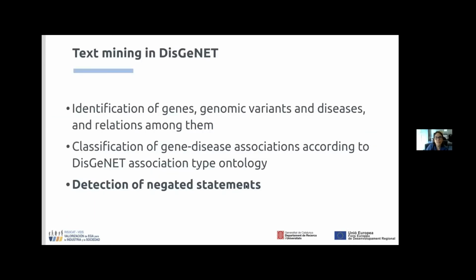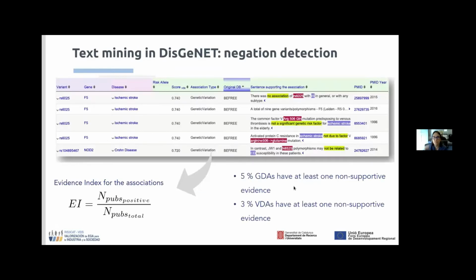And the third case is the detection of negative statements. I don't know if you have used DisGeNET before. Maybe you have never noticed that we have in DisGeNET a metric that is called the evidence index. The evidence index characterizes a relationship between one gene and one disease, or one variant and one disease. And it quantifies the number of publications that have a positive assertion saying that this gene is related to this disease, divided by the total number of publications. So an evidence index lower than 1 would indicate that some publications are stating that the gene is not associated to the disease, or that the presence of a variant is not increasing the risk for the disease. You have several examples here in the slide. So there was no association between this SNP and ischemic stroke, for example, no significant genetic factor, etc. So yes, this is another thing that we also have in DisGeNET.